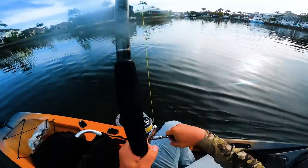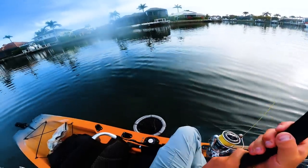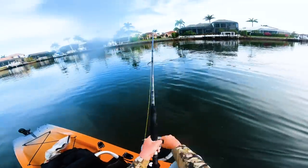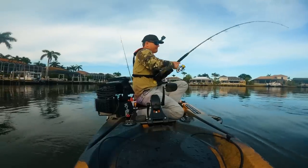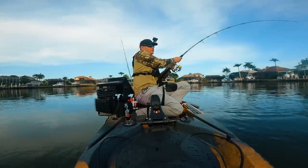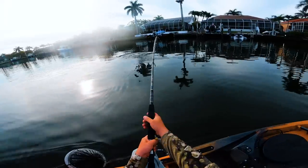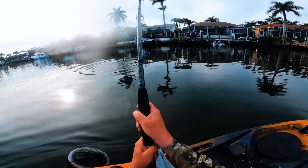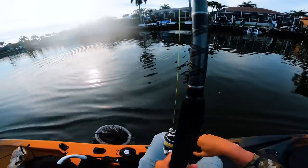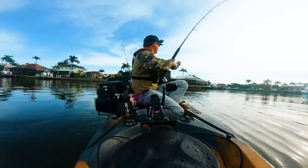Probably the smallest tarpon I've ever caught, but I ain't complaining. We worked hard for this one. Kept casting in front of fish. Still so strong. Love it. Just the best way to start your morning.